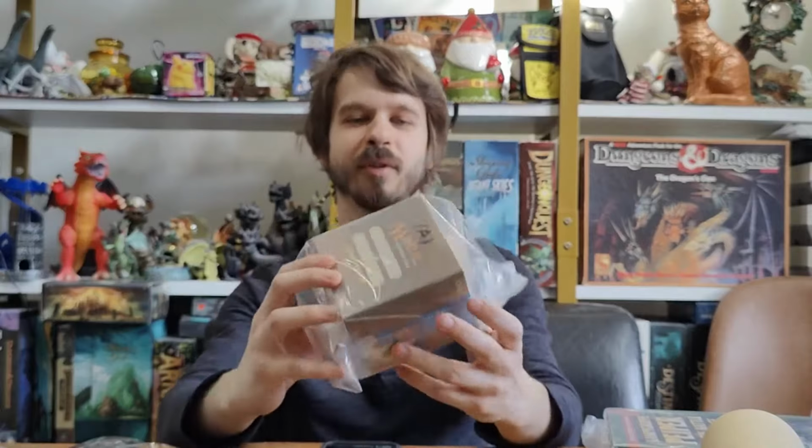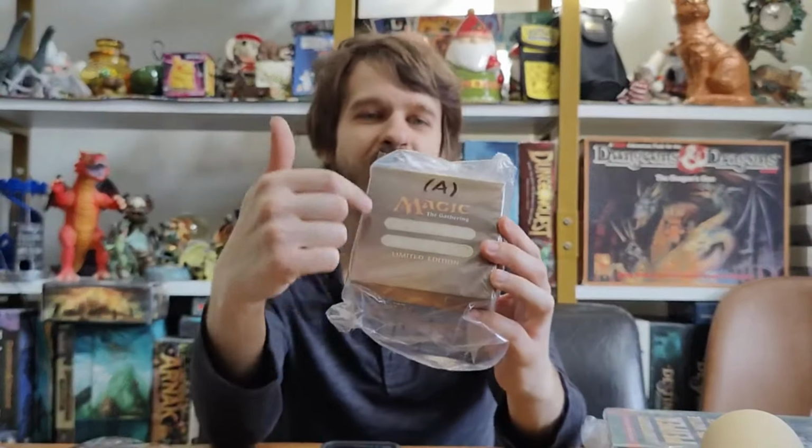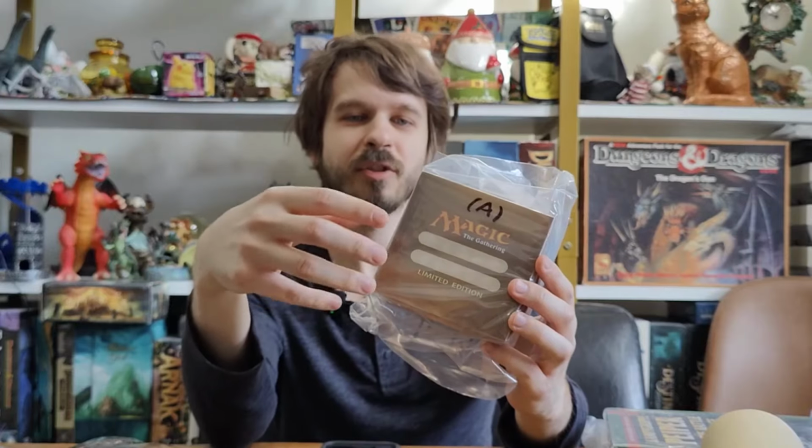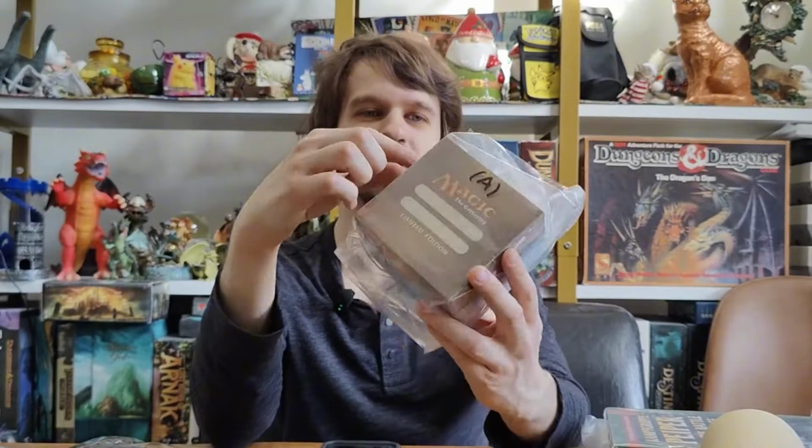All right, and then we have the last thing they got as the combo order, Ultra Pro Magic the Gathering Modern Masters Limited Edition dual deck box from Ultra Pro, and there's also 80 sleeves in here. This thing is really cool. This is the City of Brass art. I guess you can't really see it because it's still sealed. That particular land card where you lose a life to get mana of any color. That's awesome. I have two of those. I got those from the auction recently.